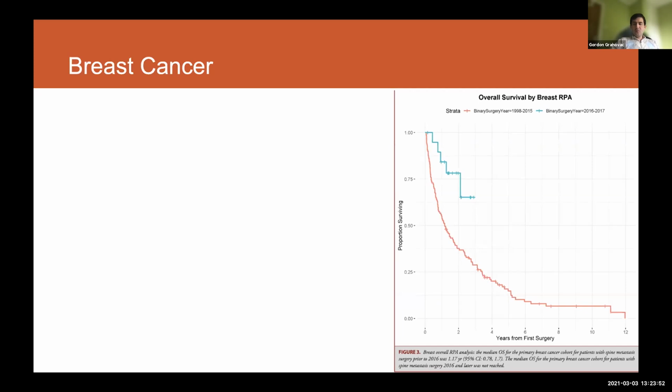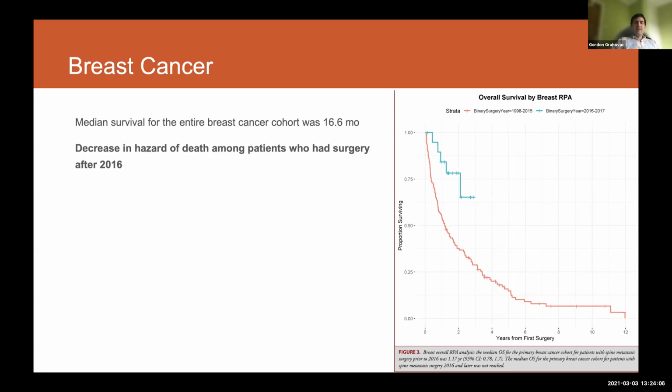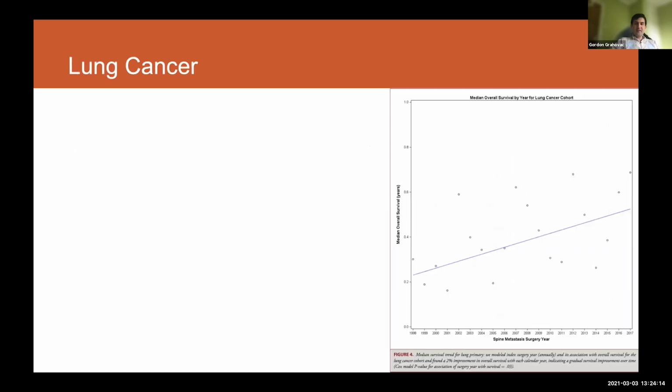Same is happening with the patients with breast cancer. The breakthrough year was 2016, 2017, because of the implementation of different smart drugs in the management of breast cancer. The mean survival for the entire breast cancer cohort was 16.6 months. A decrease of the hazards was noted in 2016, as I have previously said, because of the improvement of chemotherapy and different protocols for breast cancer.